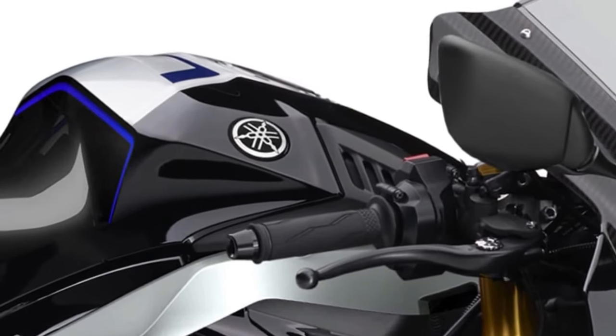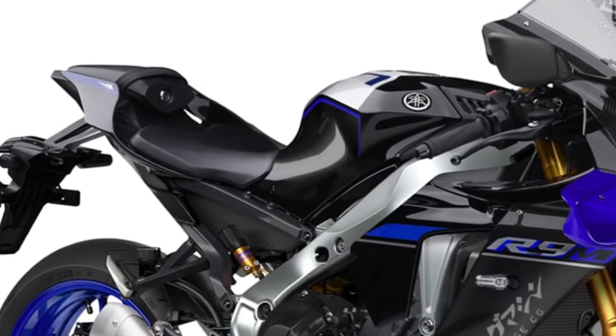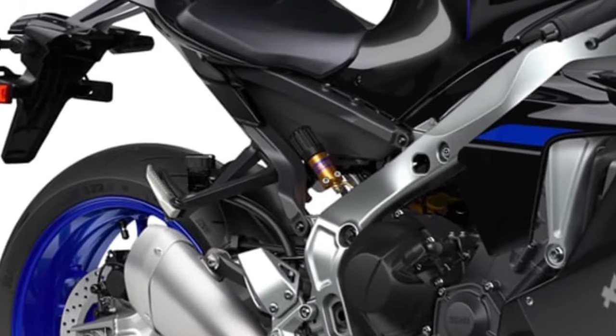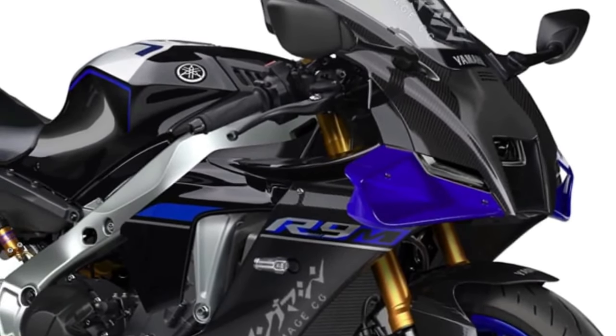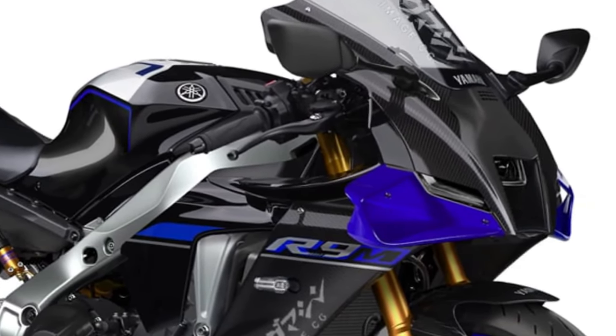The YZF-R9's ergonomics are meticulously designed for both comfort and performance, with a rider-focused cockpit that encourages spirited riding while maintaining long-distance comfort.